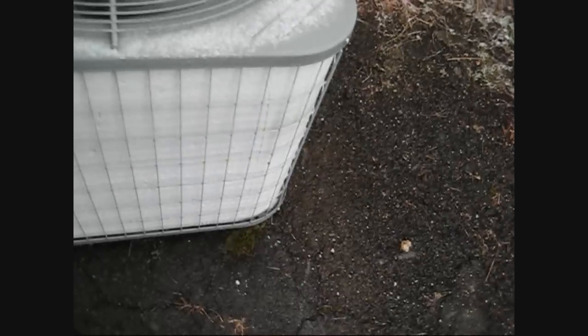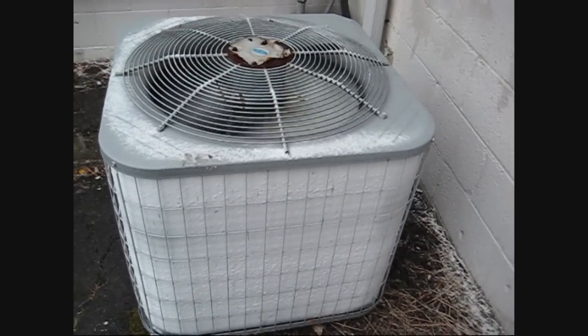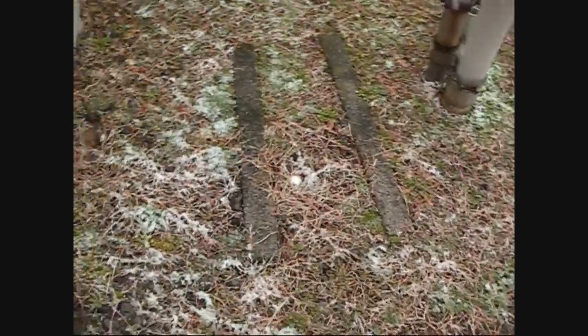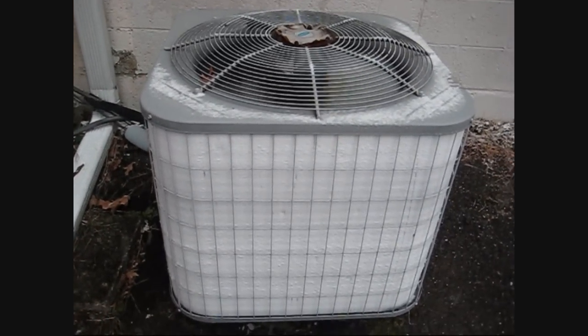I'll be back. It is definitely more frozen now. Pretty much reaching to the bottom of the coil. That is one frozen heat pump. Not much snow accumulation elsewhere, though. Even the suction accumulator's frozen. Look at that. That is definitely one frozen heat pump. This'll be one hell of a steam show if it stays on long enough.